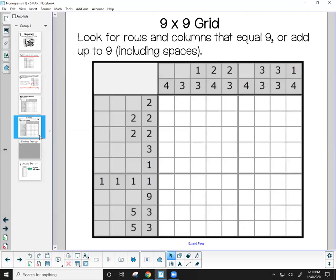All right, so here's my 9 by 9 grid. So keep in mind, this says I have to have 9 blocks, right? Which means I'm going to color in 9 blocks.